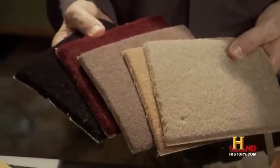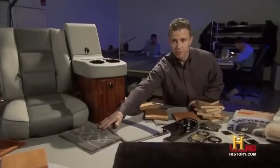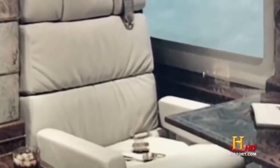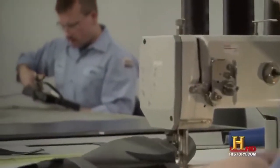Next comes carpet. And if you don't want a solid color, we can have something such as this or this. All we got to do is get your design that you want, have a computer rendering done of it, and sent to the carpet company where they can manufacture it, whatever your logo is, however you want it to look. The seat covers come with the same options. Once the customer has chosen the colors and materials for the seats, they're handmade and installed.